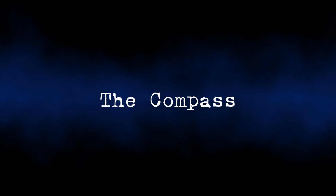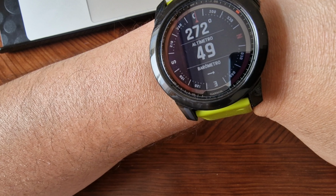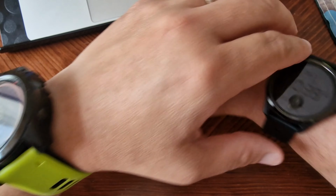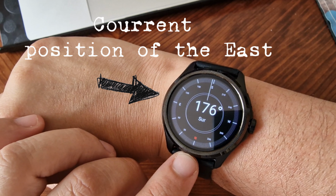The compass. The eastward position is accurate. In the place where I was, indeed, the east was in that direction. Now, let's see the Ticwatch. Now we can see on the Ticwatch Pro 5 that the east location is incorrect. Perhaps the Ticwatch Pro 5 needs to be outdoors to accurately detect the cardinal points.